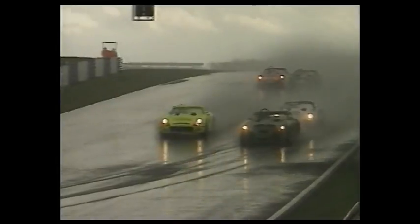This is the battle for fifth, and it looks as though Martin Short might have one going either side of him because Alex Garner's trying to get in on the act. He and Tromans are side by side, whichever way Short goes. One of them will be blocked, and it's Tromans because Garner goes past him. Garner's single-seater route showing there.